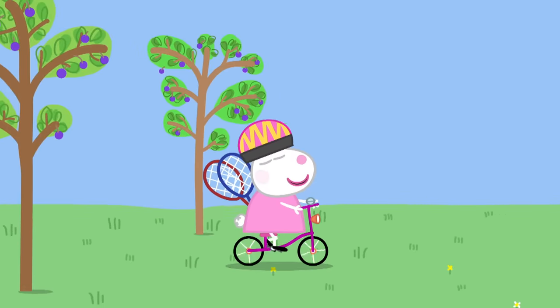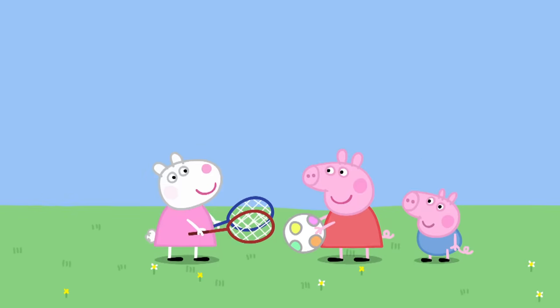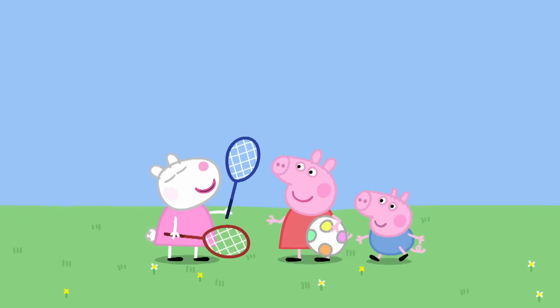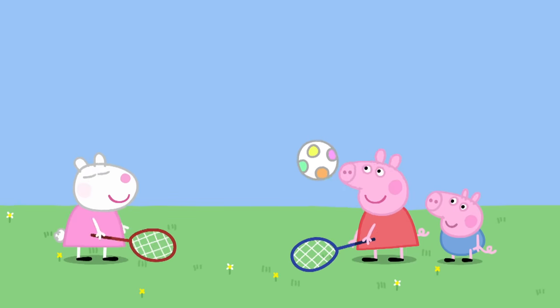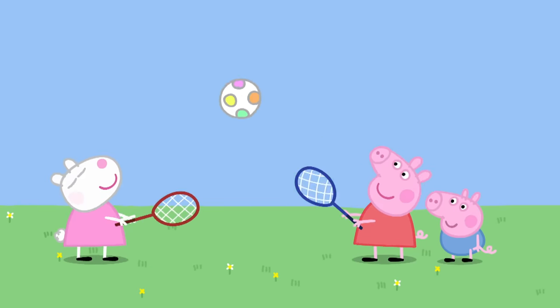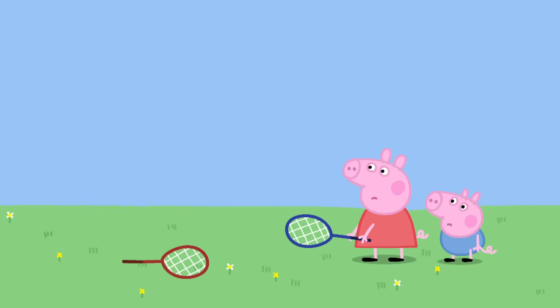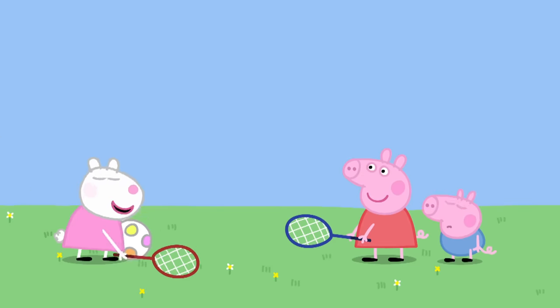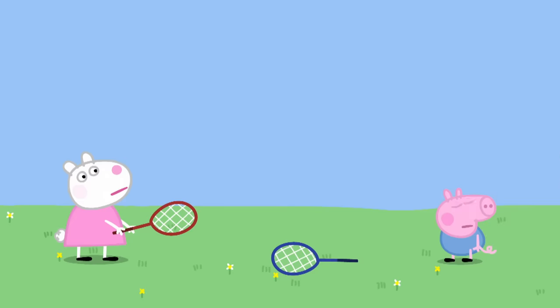Here is Peppa's best friend, Susie Sheep. Susie has two tennis rackets. Hello, Peppa. Hello, Susie. Let's play tennis. Yes, that sounds fun. To you, Susie. Oh! Susie has missed the ball. Peppa has missed the ball.